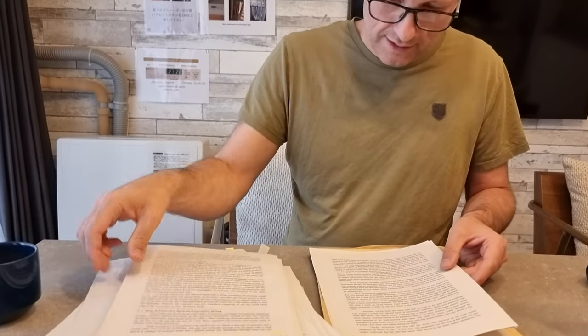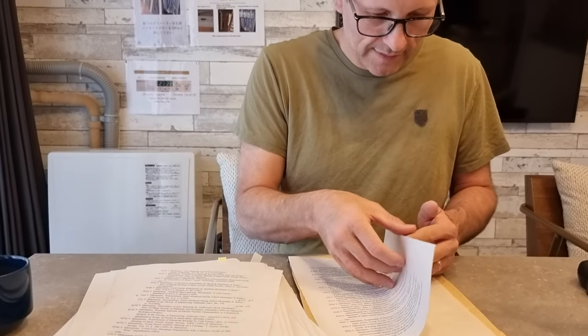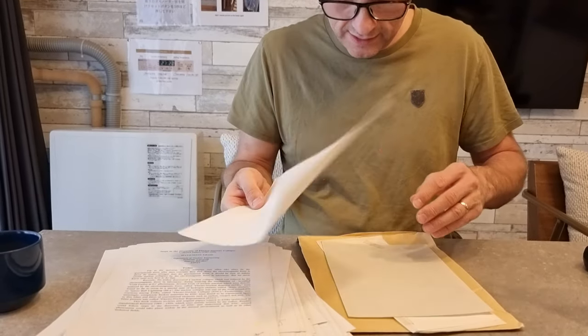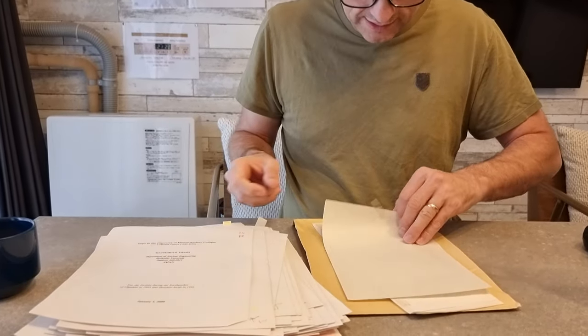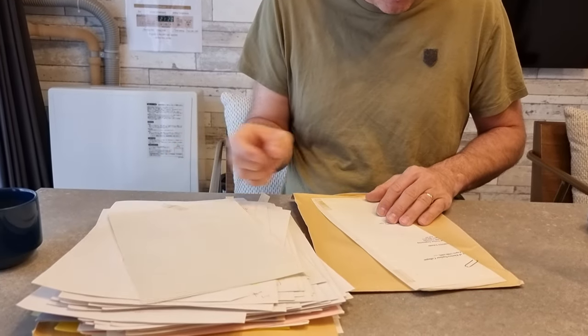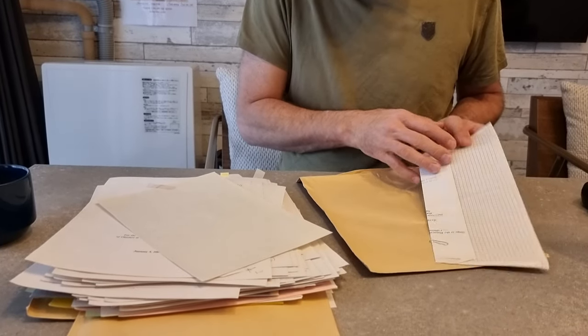Okay. It's just a big block of text. What else do we have? Okay, so we have the cover sheet there. This is some, I think, original documentation for production of it. So that looks like about that.